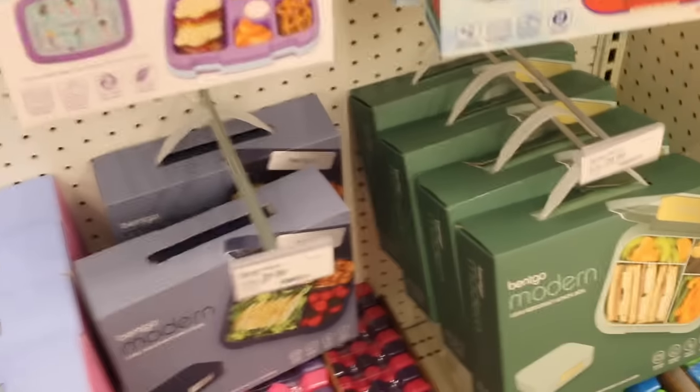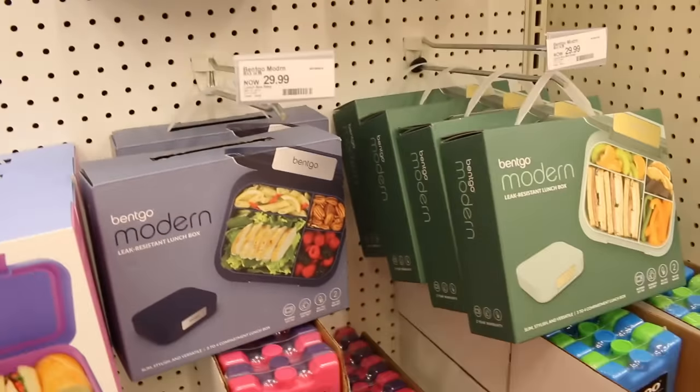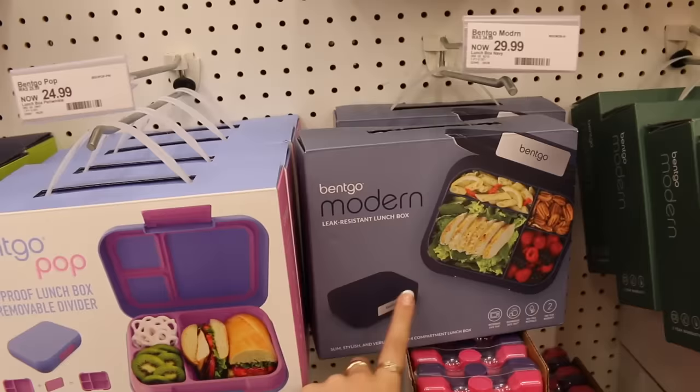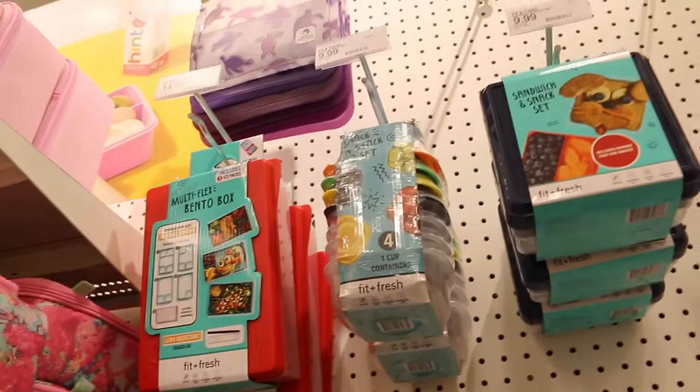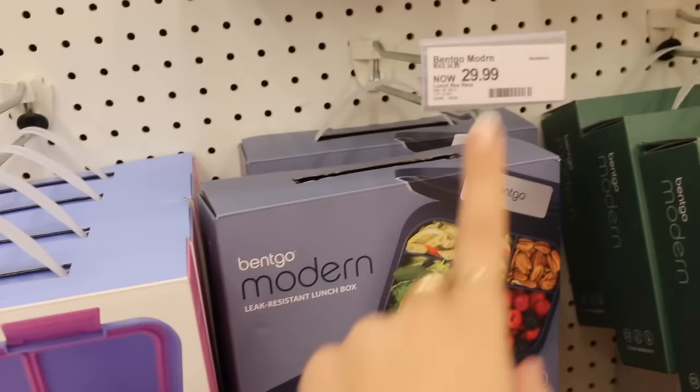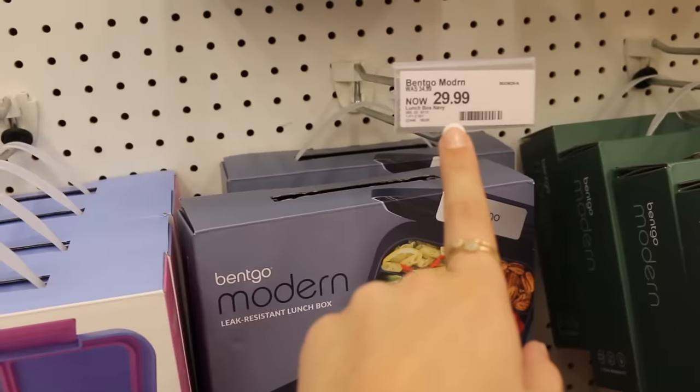These would be really nice for meal prep. I've been trying to do that more recently, like when I'm in the mood to cook. Also, I already lost a nail. This one's a cute color. Or there's like stackable Tupperware. This one's really nice, but I don't know if I want to do it.